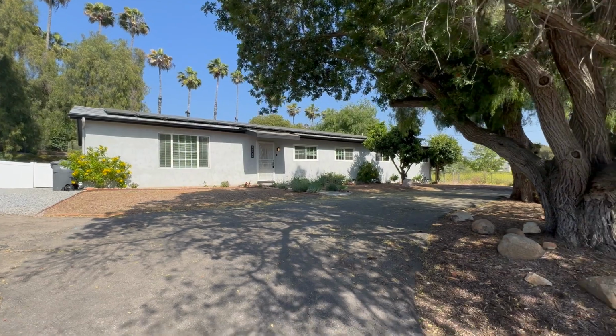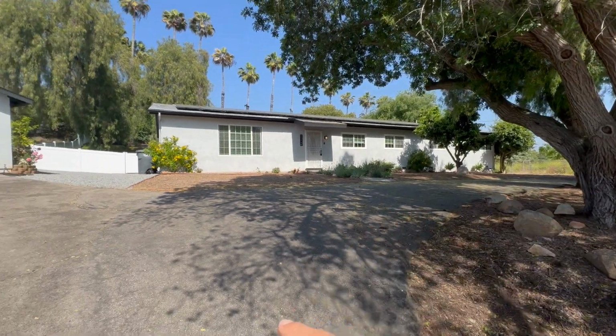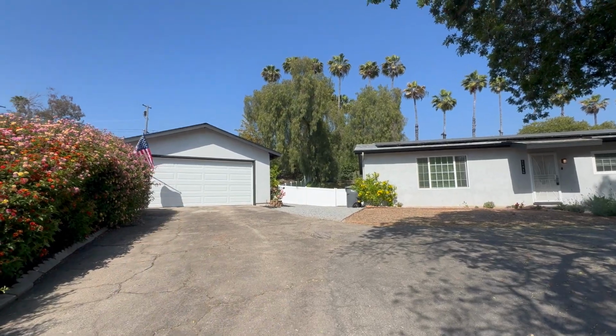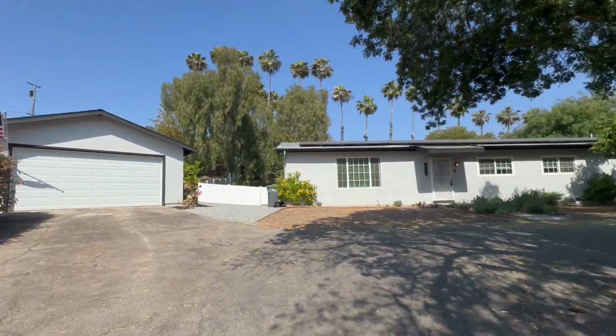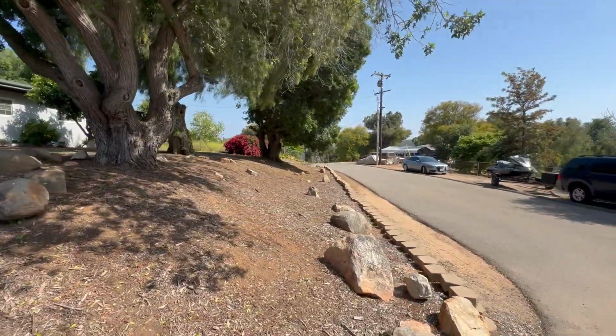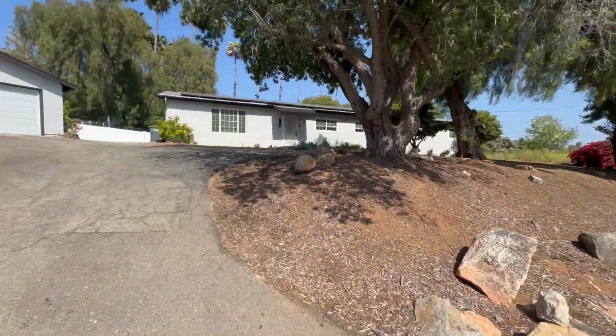All right, so we're looking at the front of the house here. You can notice the big U-shaped driveway, and that is an exterior 2-car garage. And on the other side is another building, which they have as a gym, which I'll show you a little bit towards the end of this video.